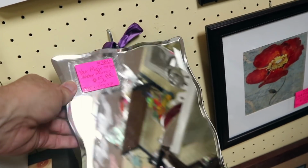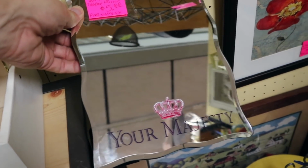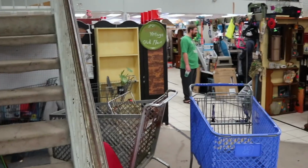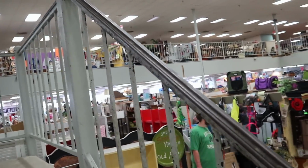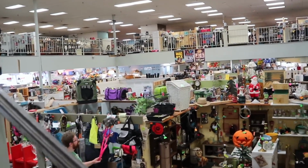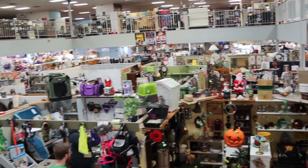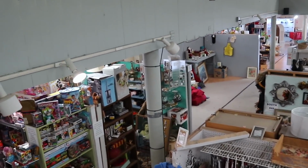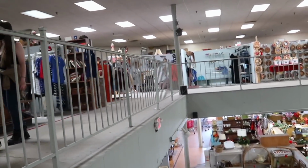I do not look majestic in the morning. If you look majestic, then this mirror is for you. I'm going to go upstairs because then I can get my bearings on where I've been downstairs. This place is very, very large. There are a lot of vendor booths here. A lot of it is new stuff, a lot of it is schlocky, but there's a few old things.